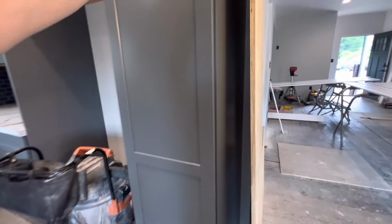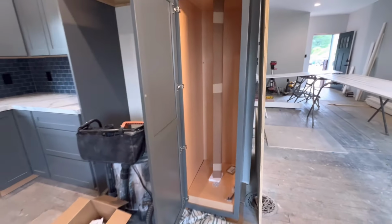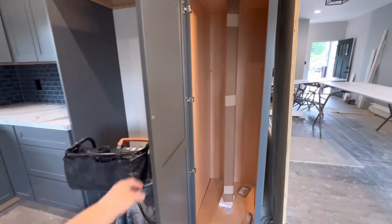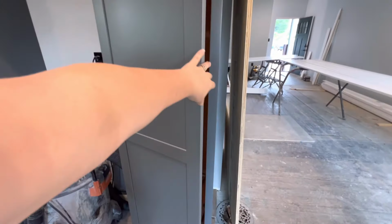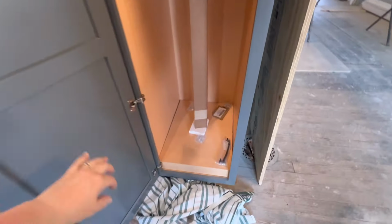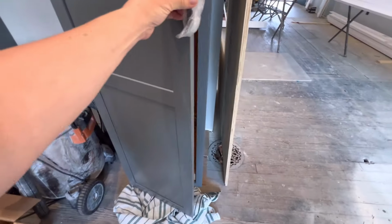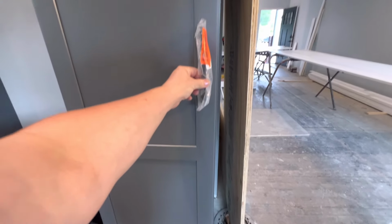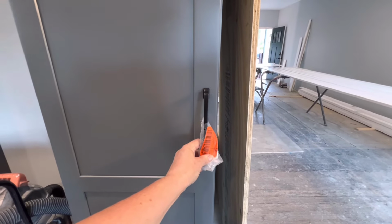Okay, and then the other bummer is that this door opens this way. In the perfect world, it would open the other way, but it didn't come with an option. And then this handle will go on here. Pull it out of the bag for you. Sorry if you don't like that rustle sound.